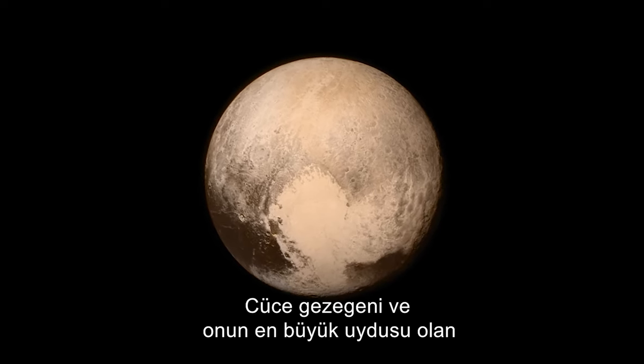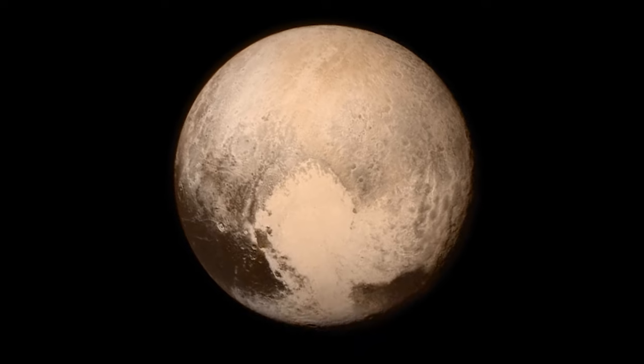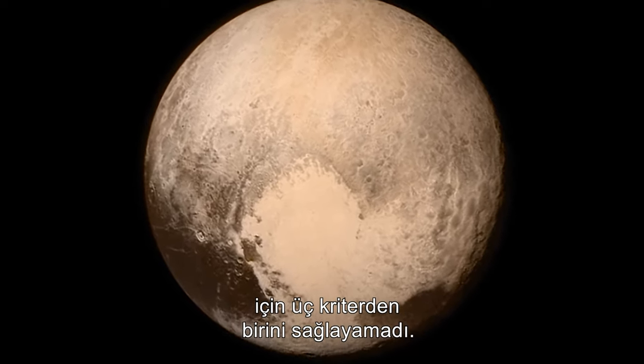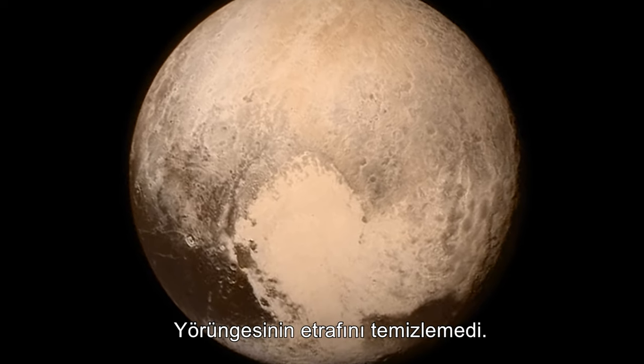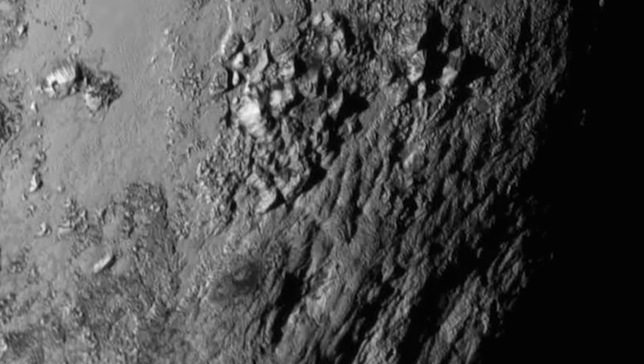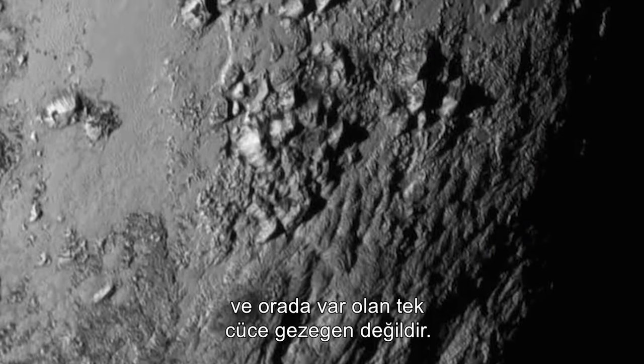New Horizons was the first to visit the dwarf planet and Charon, its largest moon. Pluto failed one of the three criteria to remain a fully fledged planet. It has not cleared the neighborhood around its orbit. Pluto is part of the Kuiper belt and not the only dwarf planet residing there.